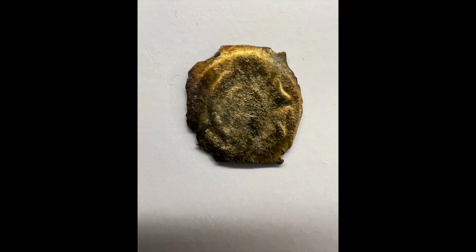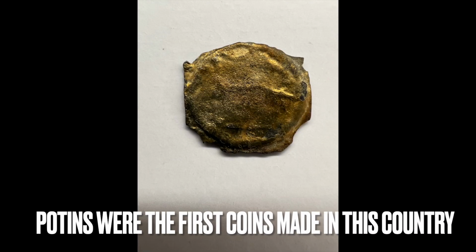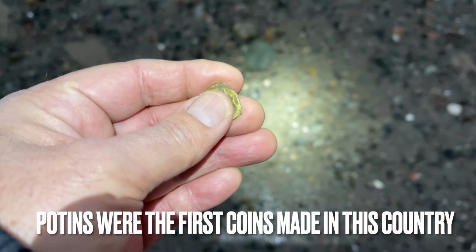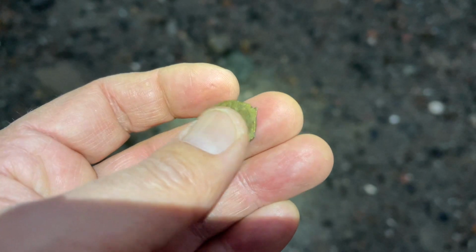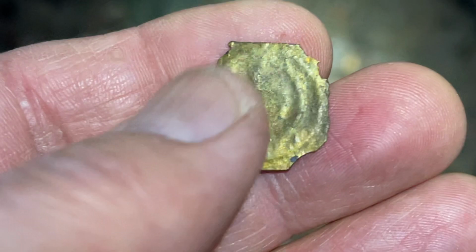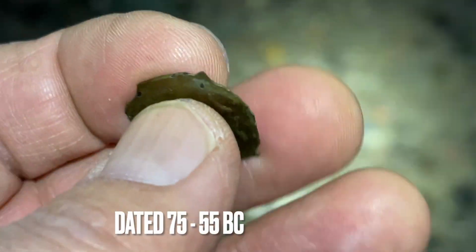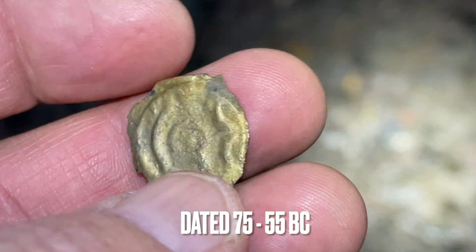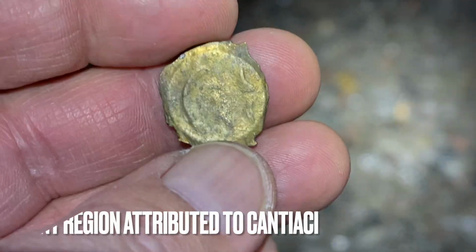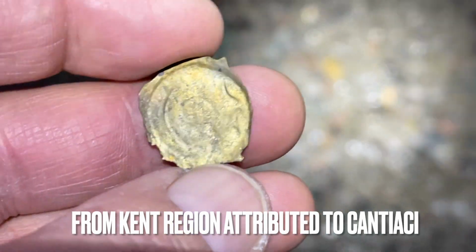The coin is a potin. That's the name given to it. And potins were the first coins made in this country, late 2nd to 1st half of the 1st century BC. They predate gold and silver British issues. And the coin I found has been recorded by the finds liaison officer, and it dates 75 to 55 BC. It's originally from the Kent region in the UK, attributed to the Cantiaci.